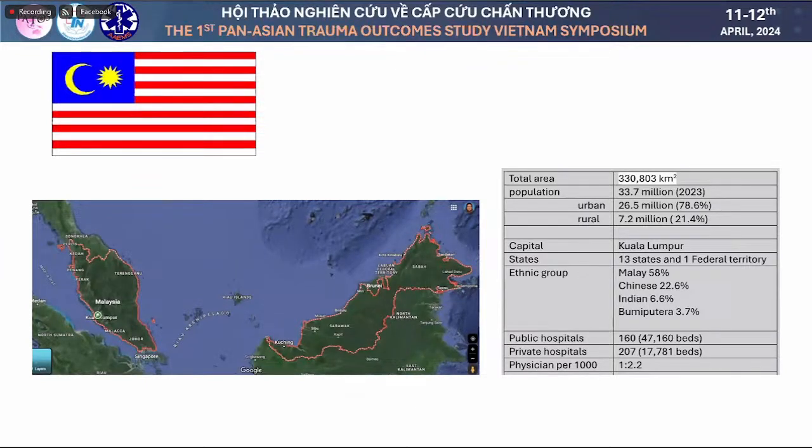However, Vietnam's population is 3 times that of ours in Malaysia. 33 million in Malaysia compared to about 98 million, if not mistaken, the population of Vietnam. Our capital city is Kuala Lumpur. That's our financial capital, and our administrative capital is at Putrajaya. We have 13 states and 1 federal territories.